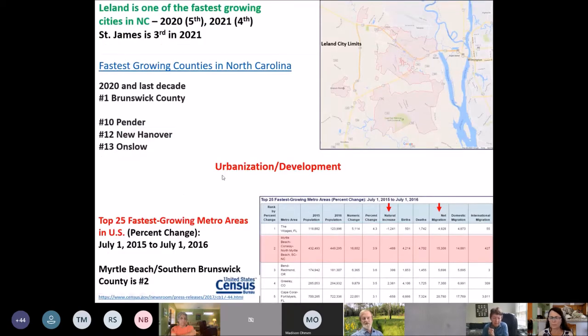Well, what's the third one? It's urbanization and development. And I think all of us in southeastern North Carolina know all about that. Fastest growing county in the state is Brunswick County. That was true in 2020, but it's also true of the decade from 2010 to 2019 based on census data. If you look in 2020, Pender County was number 10, New Hanover 12, and Onslow. All four of those counties are right along the coastline.